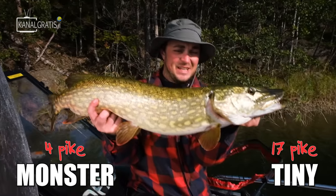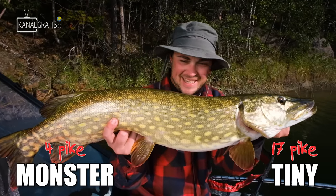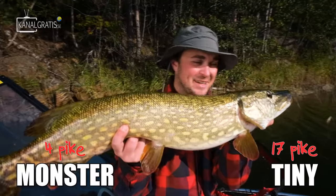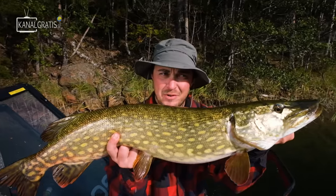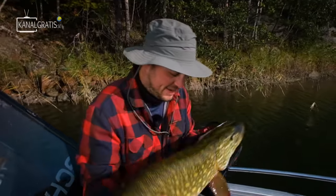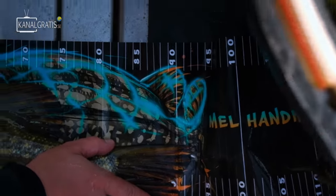It's not a very long fish, but just look at this beauty. She's so fat. Åland pike. Look at those colors, man. Couldn't be any better than this. Should we take a quick measurement before releasing her? Yeah, let's do that. 92. Awesome, man. Yeehaw!